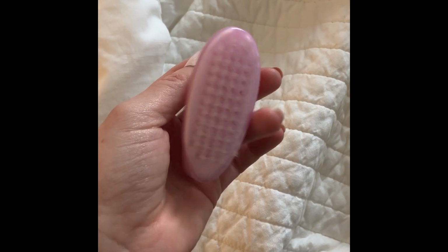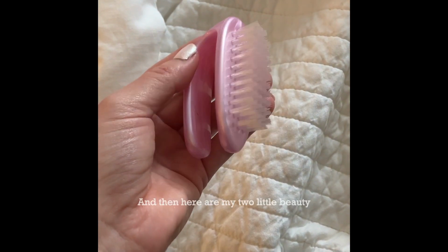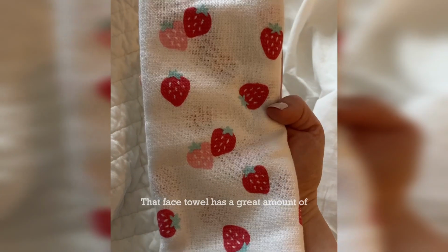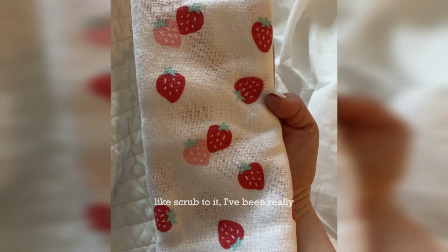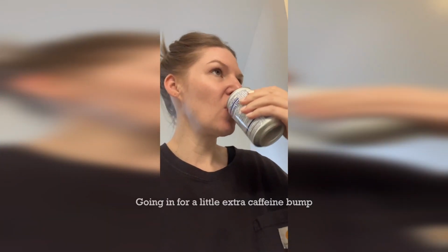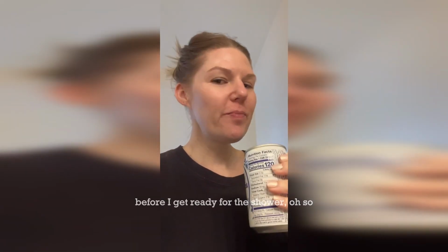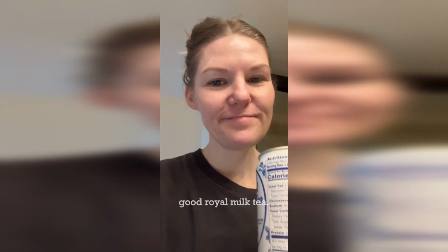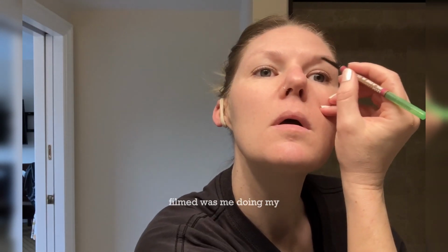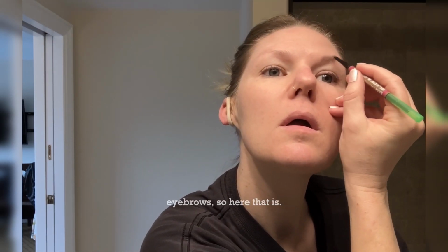This was so good. And then here are my two little beauty purchases, my nail brush and my strawberry face towel. The face towel has a great amount of, like, scrub to it. I've been really enjoying both of these and using them a ton at home. Going in for a little extra caffeine bump before I get ready for the shower. Oh, so good, royal milk tea. And I don't know why, but the only part of my getting ready makeup that I filmed was me doing my eyebrows. So here that is.